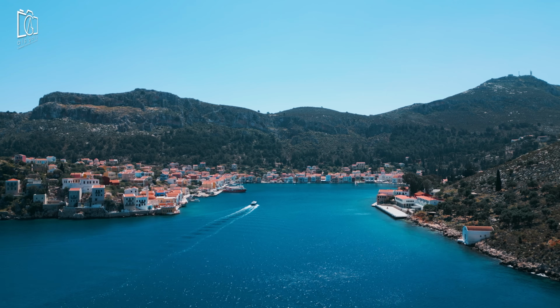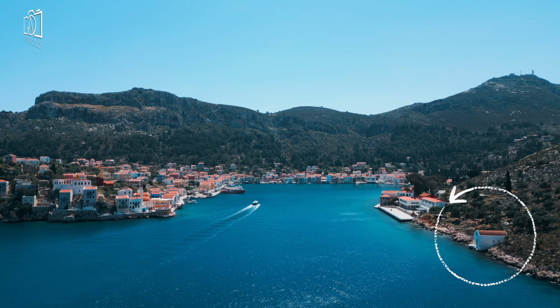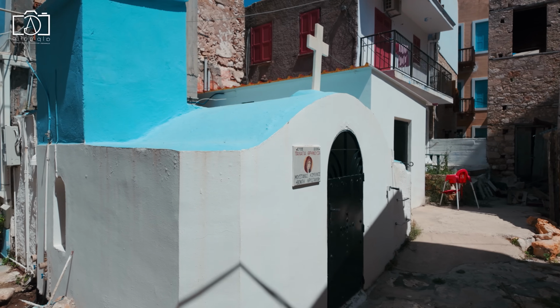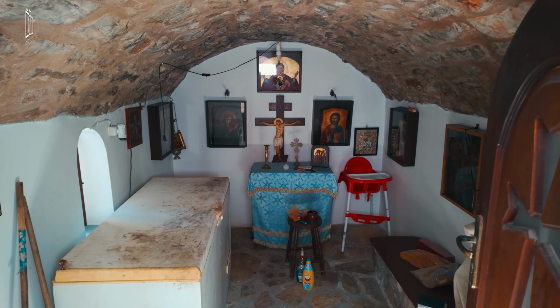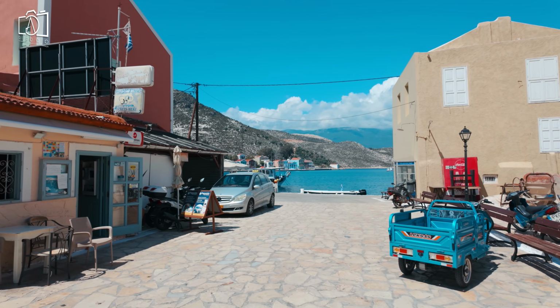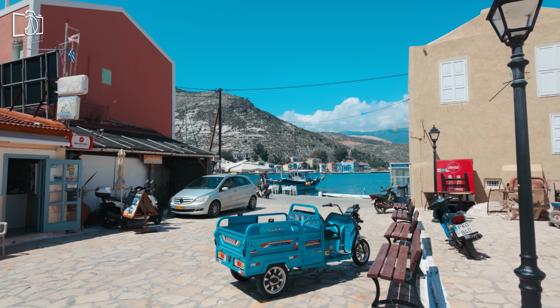I also stopped by Atelier sculpture painting Alexander Zygouris, an inspiring little art space where I met the artist himself and admired his vivid works. In the heart of town, the small chapel in the town center was a peaceful surprise, beautifully simple yet full of character. At Plateia Ethelondon Kastellorizo Volunteers Square, I relaxed under the shade and watched daily life unfold, with locals greeting each other and children playing.